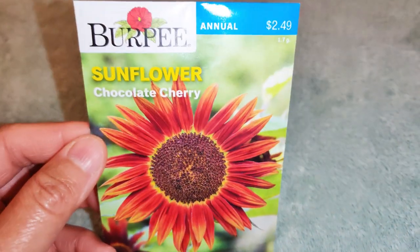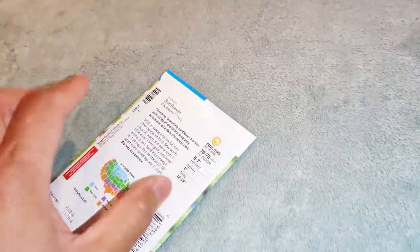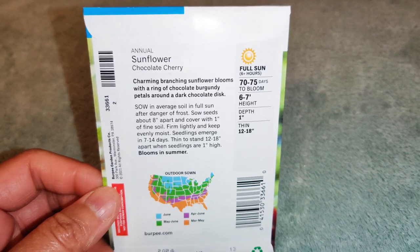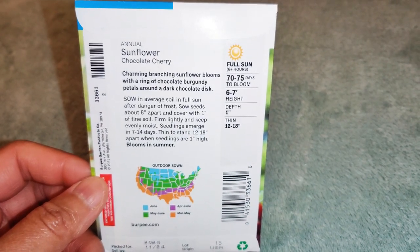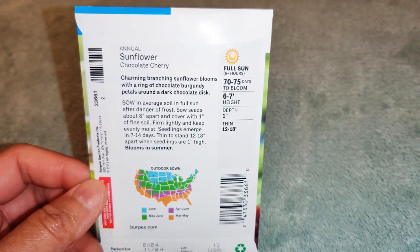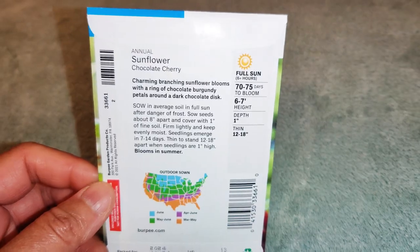Then I got this Sunflower Chocolate Cherry. I don't think I've purchased it before, and I've been liking the darker colored sunflowers. So charming branching sunflower blooms with a ring of chocolate burgundy petals around a dark chocolate disc. This one's quite tall, 6 to 7 feet tall.